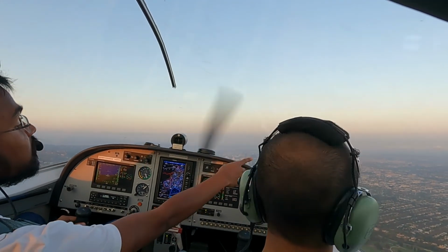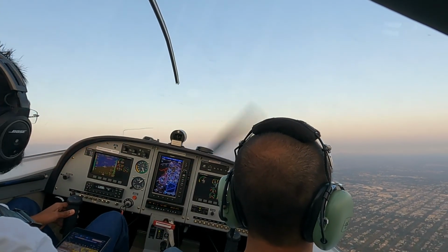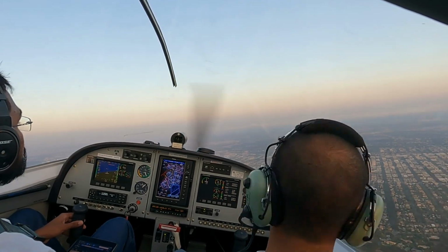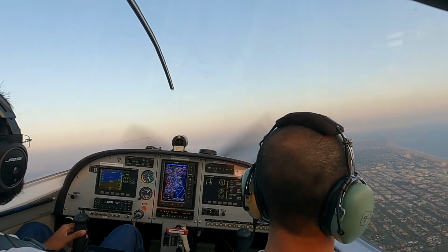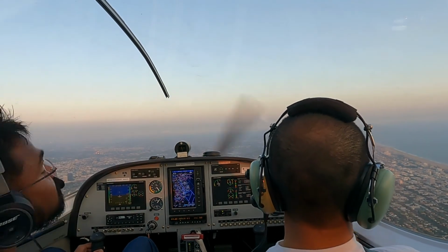So that's our airport. I don't know if you can make out, but the hangar, the white hangar. Yeah, that's kind of where we're headed. Yagi's jetty.